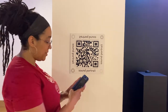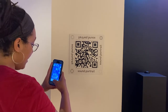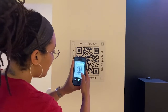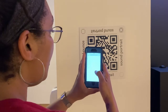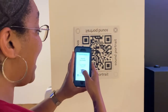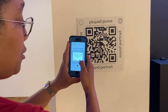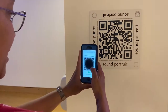All right, I'm going to show you how you can use the Sound Portraits website to make a sound selfie. So I'm going to whip out my phone here, and in this case, I'm going to be using the QR codes. I'll pull up my camera and put it there. It'll say See Sound Portraits, and I'm going to open that in my Safari app. When you visit the site, you're going to have to give it permission to use your phone's camera and microphone in order to actually make the sound portrait. So Sound Portraits would like to access your microphone and camera, and I'm going to press Allow. It'll take a second for it to pick up.